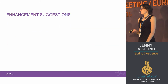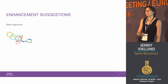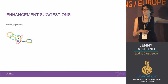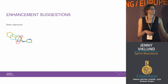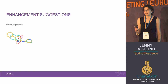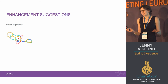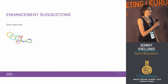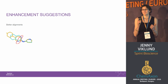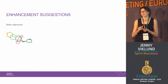We have some enhancement suggestions. Better alignments. Here we see an example where the acceptors actually didn't align on top of each other as we expected. And we don't expect this to be like a Schrödinger quality alignment. We don't expect it and we don't want to pay for it. But still, if it can be improved and still be fast and still be cheap and super good, that's what we want.